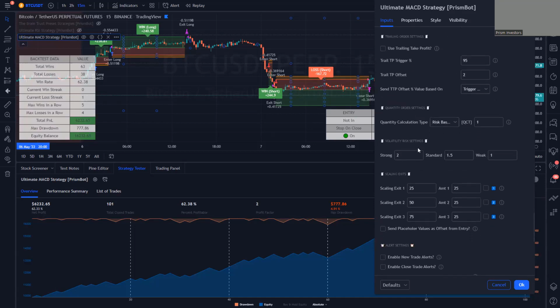The other thing here is that if we go to the quantity calculation type, this is something I really like that we have new. It's called volatility based quantity calculation types. And you can see that, for example, we have strong, standard, and weak volatility risk-based system. So for strong, it doesn't necessarily mean that's a stronger amount. So I actually like to do it in reverse sometimes, depending on the strategy I'm using. And I think in this case, yeah, we actually do see the net profit go up quite a bit just by changing this.